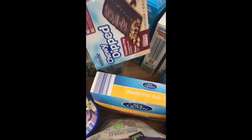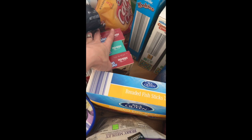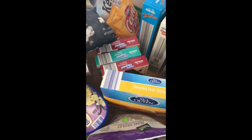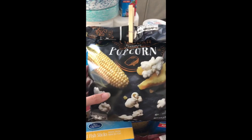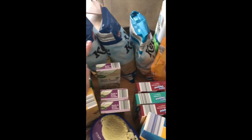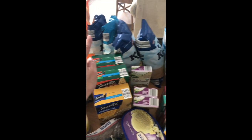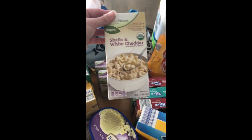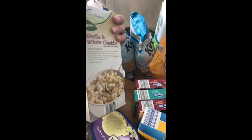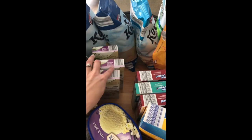Here are the granola bars the kids like. When they're gone for the month, they're gone. They usually clean those up pretty quick, and then they complain the whole rest of the month that they don't have any left, but I don't care. They've already gotten into this popcorn. Now this looks like a lot of chips, but it is for the entire month, and there will probably be some left. This is Jericho's favorite mac and cheese. It's very good, he likes that.